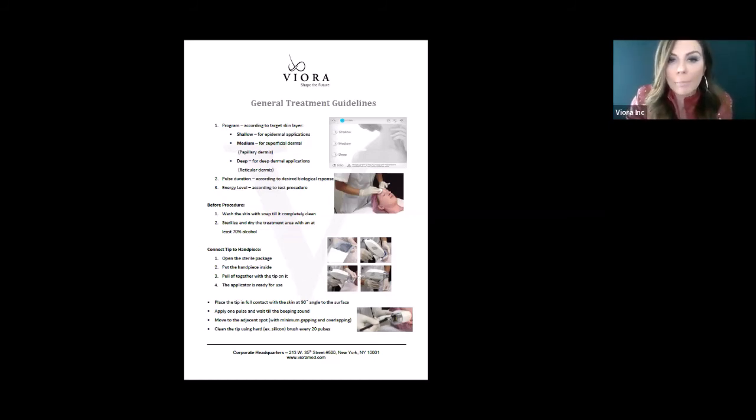alcohol. Opening the tip, do you see how when she pulled that piece of paper off the tip, she didn't pull it all the way off? I like to do that as well because the tips are reusable. It's going to be one tip per patient, of course, because we don't want to cross-contaminate. But each tip has 600 pulses, so if you only use 300 pulses, then you have a whole other treatment with that tip. So when you're done with the tip, you'll clean it, and I'll talk about that in just a second.